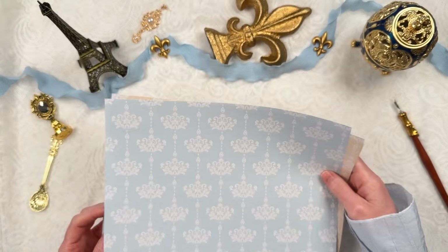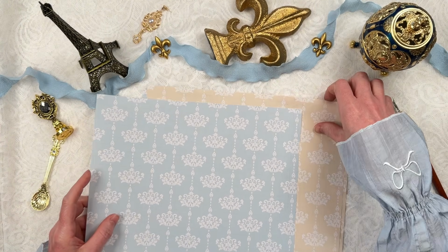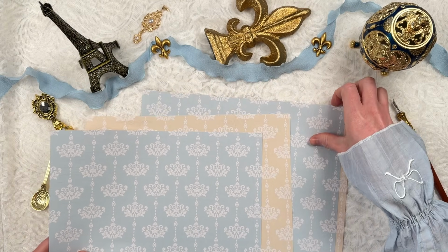And then I have backed them up with these neutral background pages.